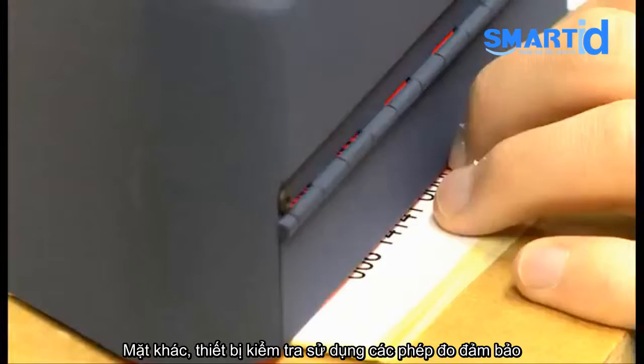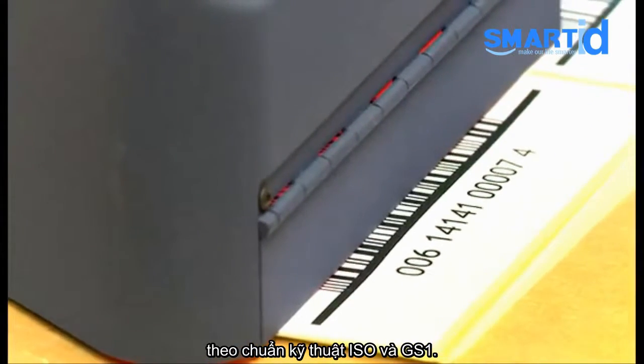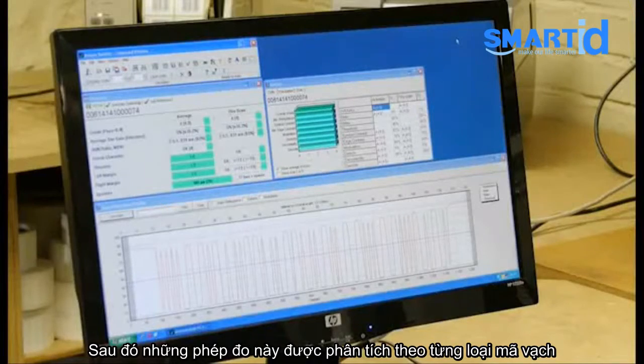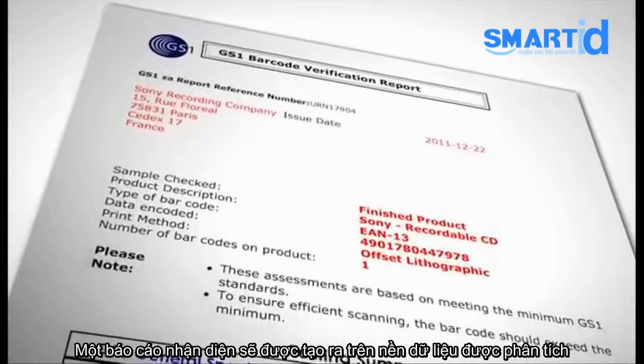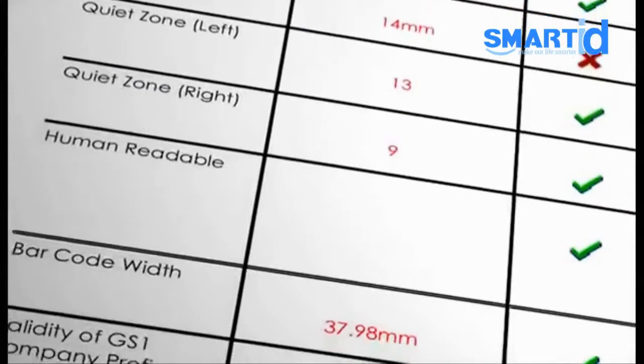Verification, on the other hand, involves consistent and repeatable measurements of barcode parameters as per ISO and GS1 specifications. Then these measurements are analysed in relation to the expected scanning performance of the barcode under a range of conditions, and a verification report is generated on the basis of this analysis.